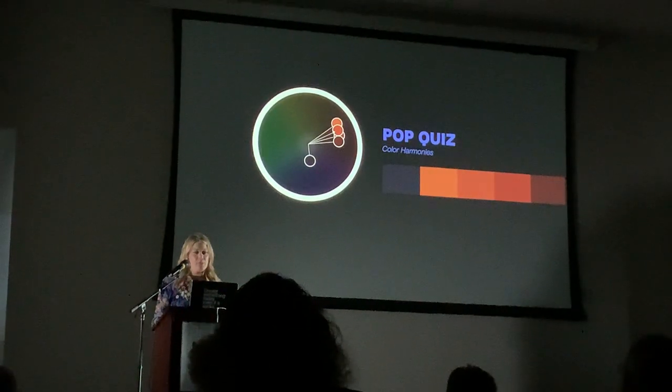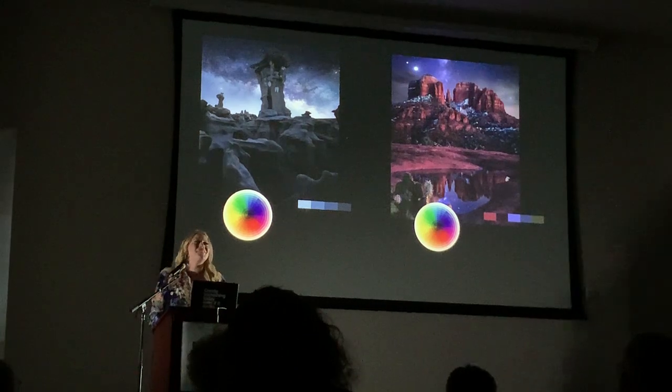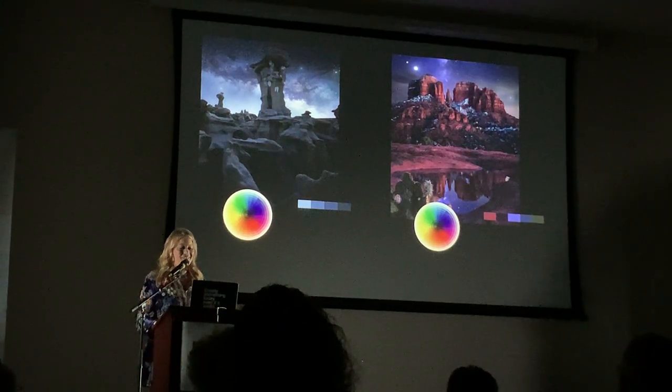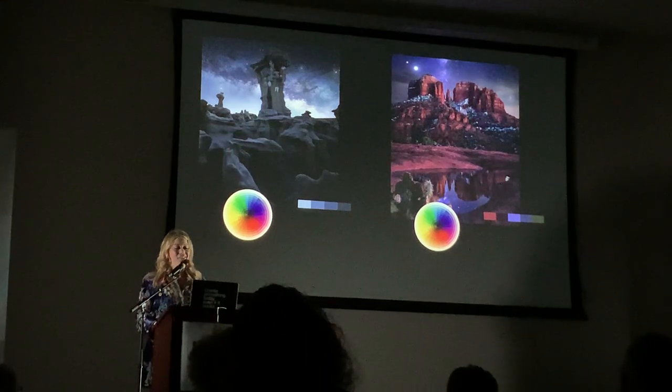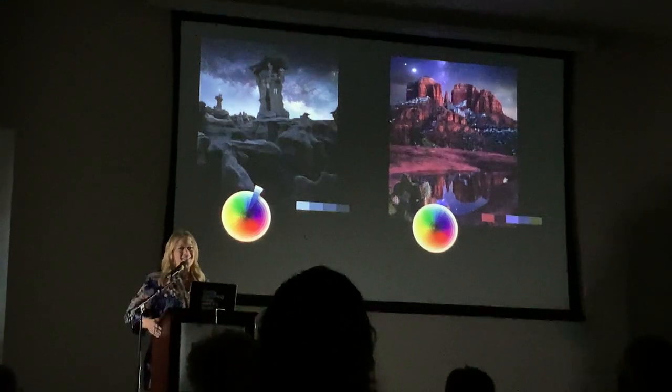So I'm gonna do a pop quiz with you. Are you ready? I have two images here, and the one on the left is the one we're gonna start with. This is out in the New Mexico Badlands also. And I've included a little strip of the colors that are predominantly there. And I'm gonna give you a little hint with the color wheel. Can anyone tell me what color harmony this is?